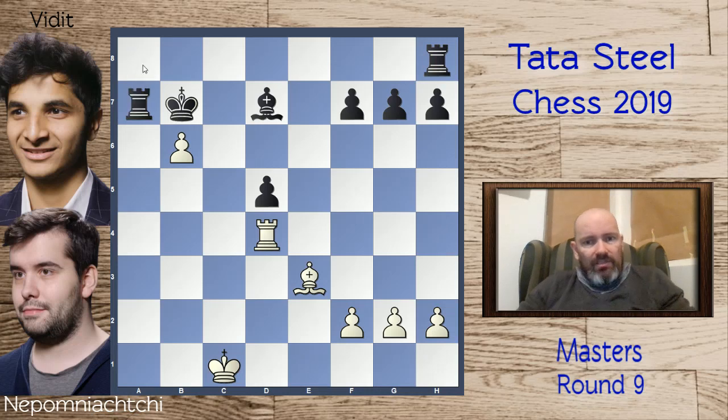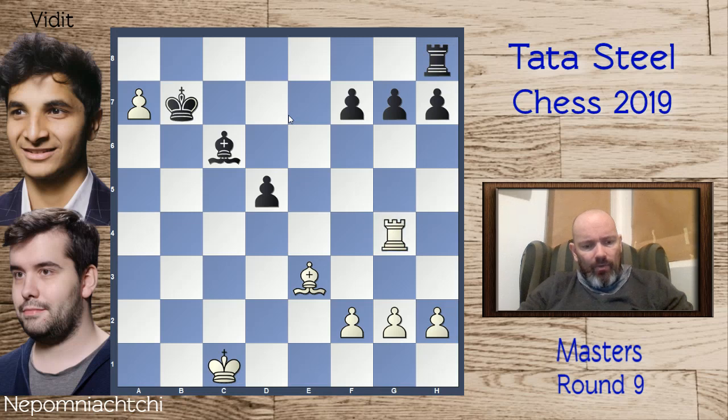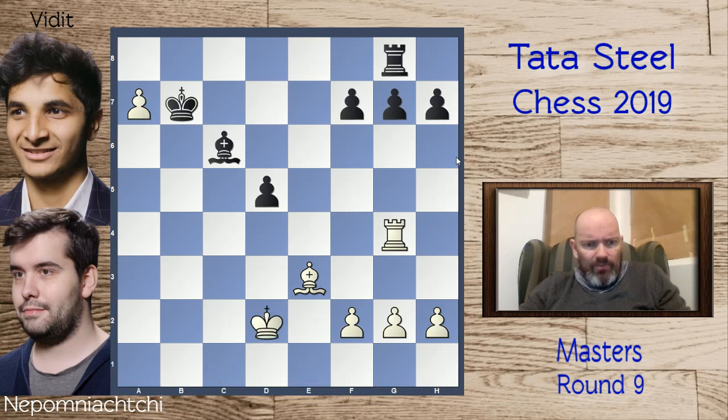So black took on a7, but this gives white a protected passed pawn. Still can't take because rook takes, and I take the bishop. So bishop to c6, and now rook g4, both defending the pawn and attacking something, trying to provoke a weakness for black on the king side, but black refuses, plays rook to g8, and now white brings the king.